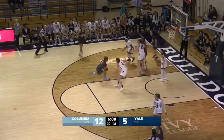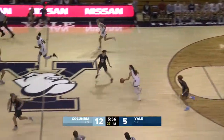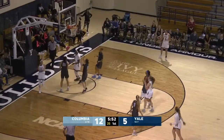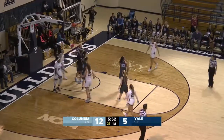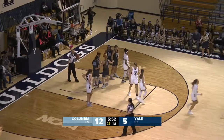Inbound underneath their own basket. Here's Clemmons. Pulls up another mid-range shot. This time she can't get it. And Berriman pushes quickly ahead for Yale. Roxy, full head of steam through the lane. Draws the foul. Can't go for the old-fashioned three, but she will head to the line for two on Sienna Durr's first personal.